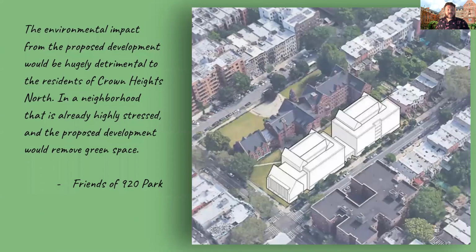Now a proposed building is planned to be built on a large portion of green space at 920 Park Place. The environmental impact from this proposed development would be a huge detriment to the residents of Crown Heights, in a neighborhood that is already highly stressed, and the proposed development would remove green space. Green space is incredibly important in neighborhoods like Crown Heights because there are so few large open spaces, such as 920 Park Place. The removal of such a large section of open green growing space is a permanent one, although the desired renters for the proposed building are anything but.